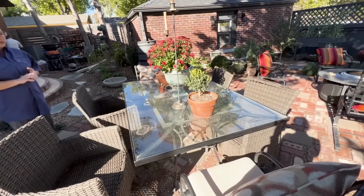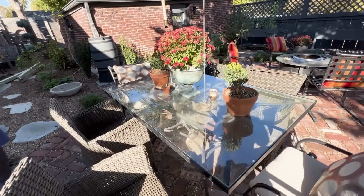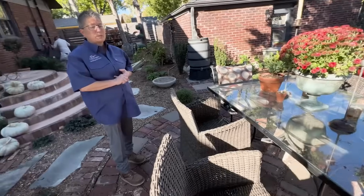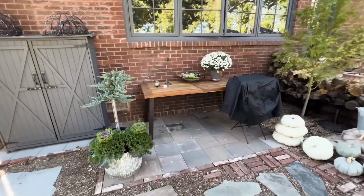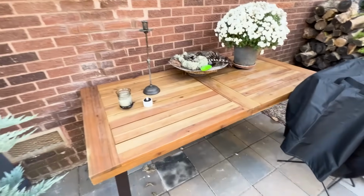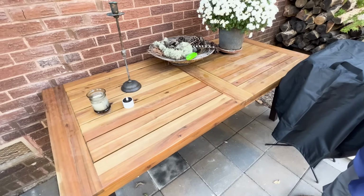Yeah. And you're going to do this in slabs that you will then assemble. So it's not going to be one solid piece. Correct. But that will be all right, because the table over here, that is how it's constructed. That's how it's put together. Yep. So it will mimic the appearance of this. Similar. So it'll be very similar, and we're going to match the stain as well as we can.